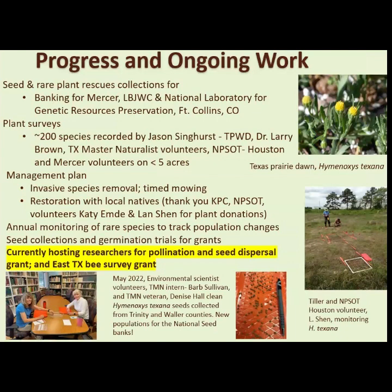We're currently hosting researchers from Ohio that are conducting a study on pollination and seed dispersal of Texas prairie dawn. So it's been a pleasure working with them the last couple of years. Going out at the preserve, setting up traps for insects and cameras for monitoring and conducting seed dispersal. They're also doing genetic studies of the various populations in Texas to see how closely related these populations are. And that will help direct how we do future seed banking and how we use these seeds for restoration for that species.